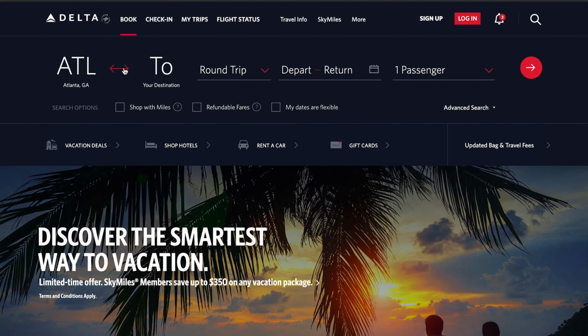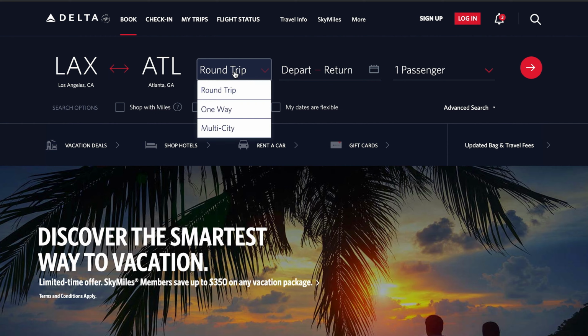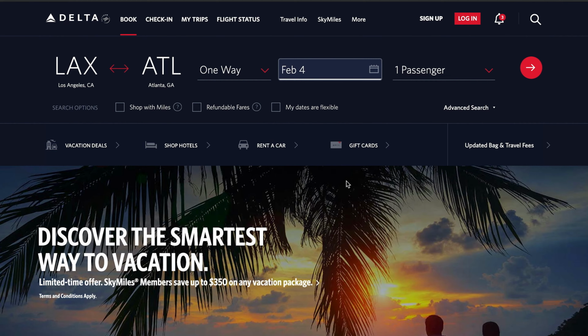let's take a look at how much a one-way would be. I won't do round trip. Let's take a look at how much a one-way from Los Angeles to Atlanta would be for main cabin, Delta Comfort, and first class. So the ticket prices from Los Angeles to Atlanta one-way would be as follows per tier.